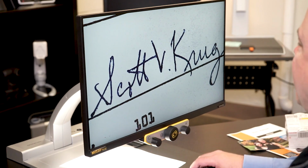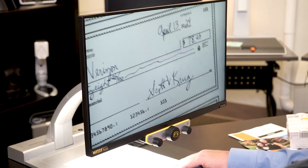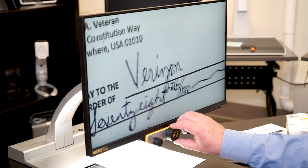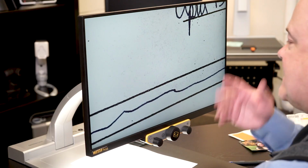So that's a magnified image of the check. We'll put it down to the normal size. And there you can see the check. It looks normal, even though I had it fairly large when we were making it out. All of the information is intact and I can see it.